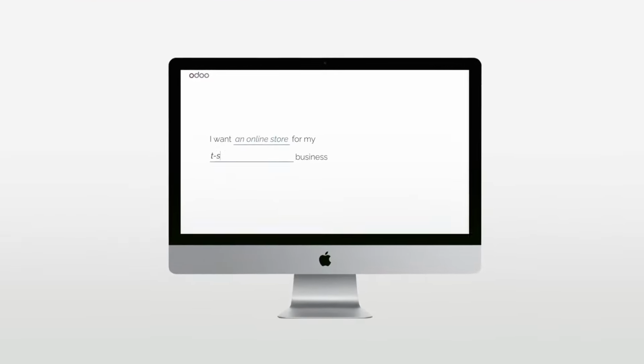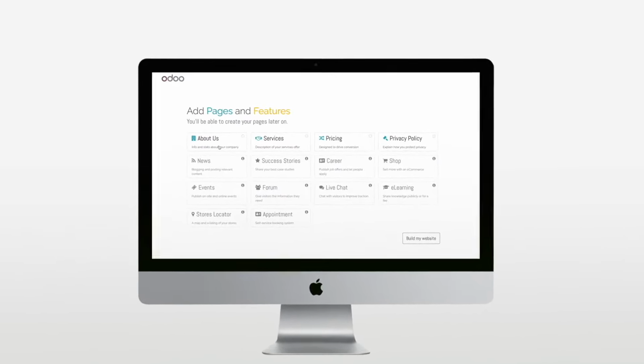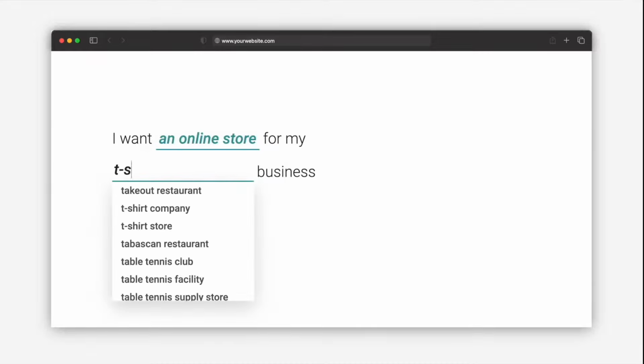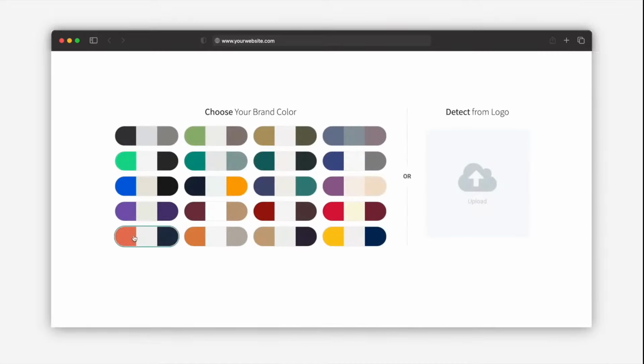The new website configurator is a great feature for people who don't know how to start creating their website or don't have any designing skills. In version 15, every time you start a new website, you can fill in a form with your business details and the objectives of your website. For example, let's say I want to create an online store for my t-shirts company with the main objectives of developing the brand. On the next page, Odoo will suggest some color palettes to match the brand style.